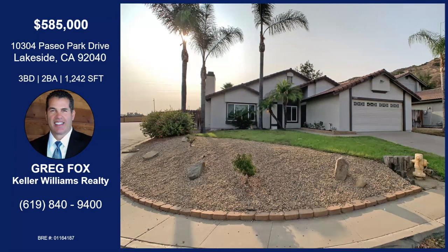That was Greg Fox with Paseo Park Drive in Lakeside. Beautiful established neighborhood. This is a single-story home, many upgrades throughout, above ground pool in the backyard. You also have a covered patio and lots of hardscape. Luxury vinyl flooring, built-in cabinetry, which allows you to have a lot of storage. Vaulted ceilings, there is a fireplace in the family room and an exit to the backyard from the master bedroom.